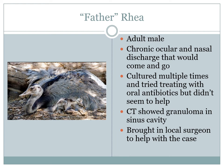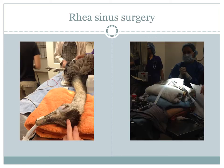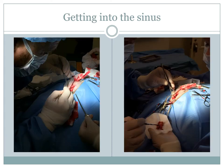So the next one is an adult male. He had a lot of ocular and nasal discharge, and it was cultured many times, treated with oral antibiotics, and he just still wasn't doing well. So they did a CT of the nasal cavity, and I believe what they ended up having to do was go in and take a peek at, I think there was a little tumor growing in there.